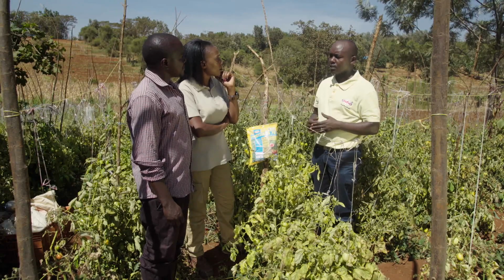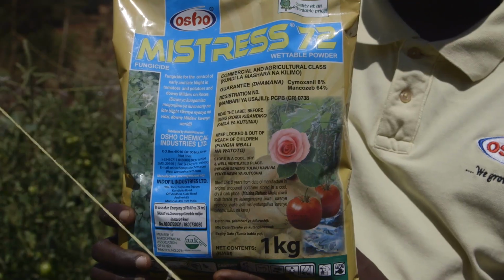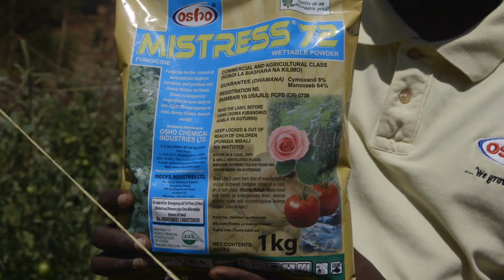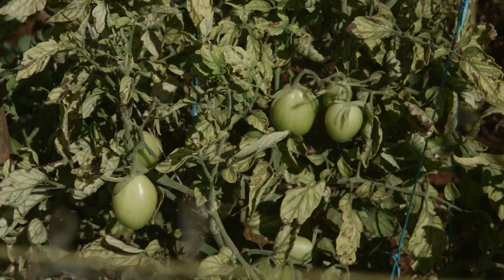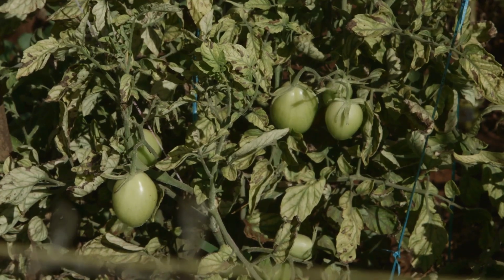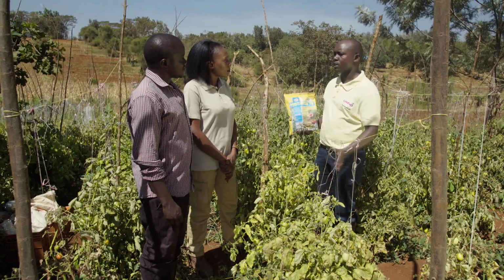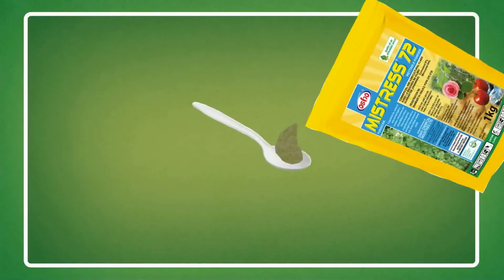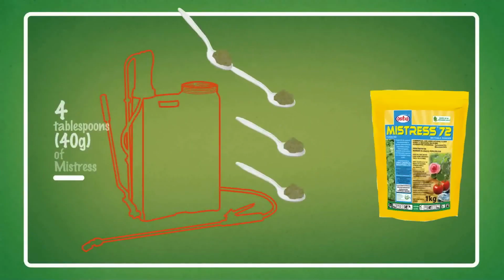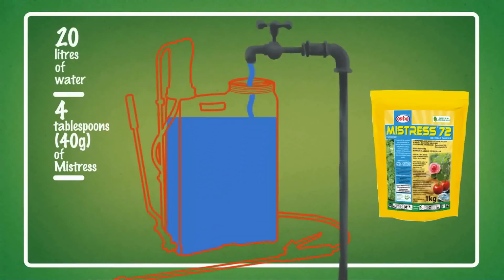So, Mugambi, what solutions do you have for this problem? You need to be doing regular sprays with a fungicide, mostly called Mistress. We say Mistress because Mistress has two active ingredients in it: preventive and curative. So it's able to eradicate the disease if already present, like in your case. If you do the Mistress spray, it's going to clear the early and late blight problems in your farm.